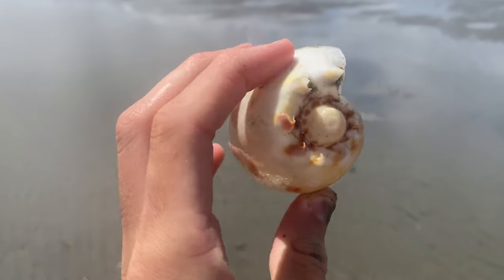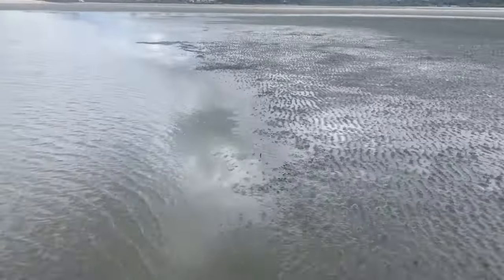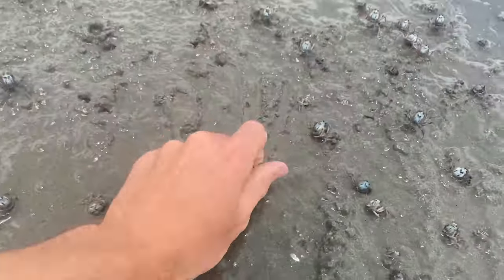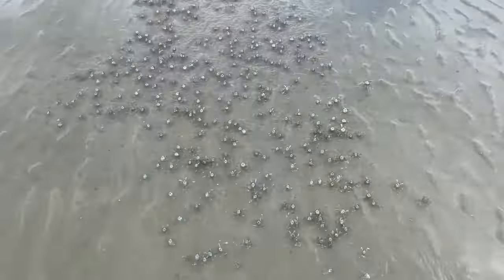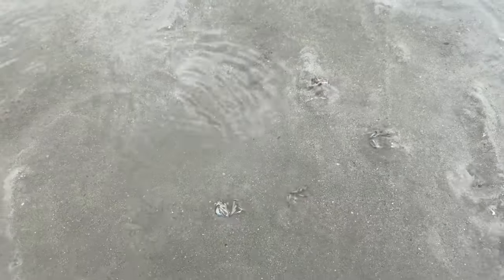It's nice, eh? Look at these crabs, guys. Oh, they hide so fast. There's a big bunch. Look at them all. And you can grab them. They don't bite. How cool is that? Look at this bunch. Hello. Oh, can't burrow into me, buddy.